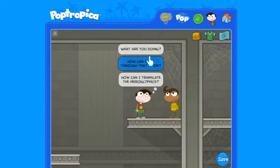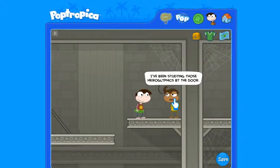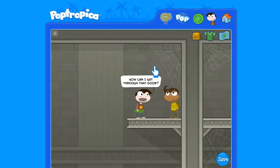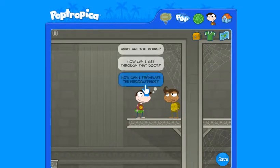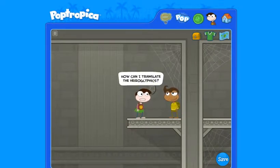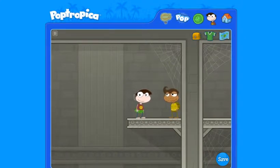All right. What are you doing? I've been studying these hieroglyphics by the door. How can I get through that door? You'll have to decipher the code. How can I translate the hieroglyphics? There's a study journal, but the translation key is missing.